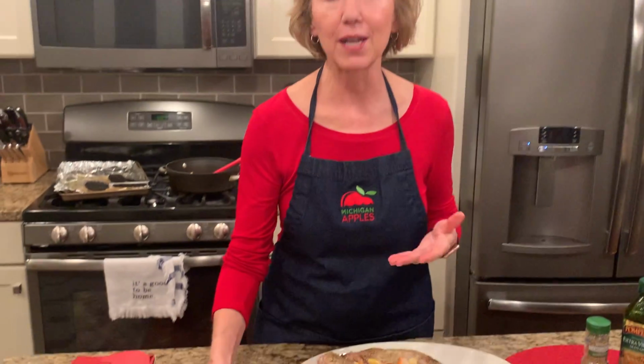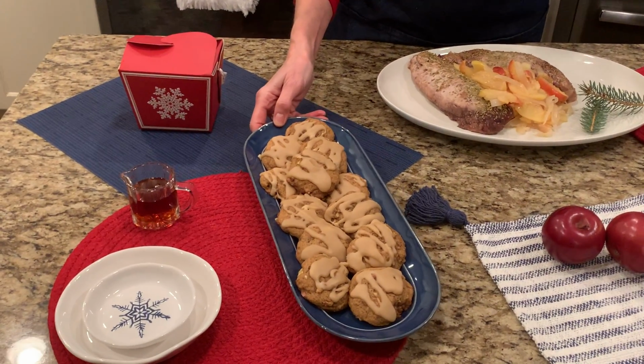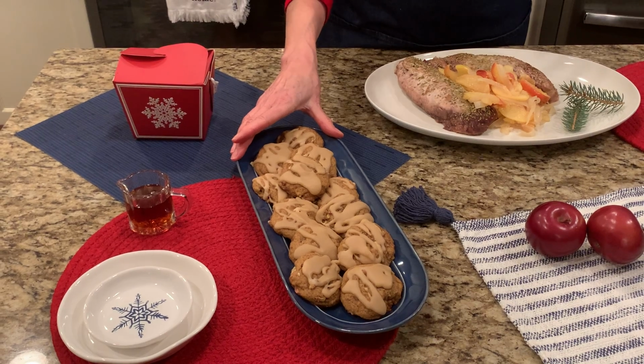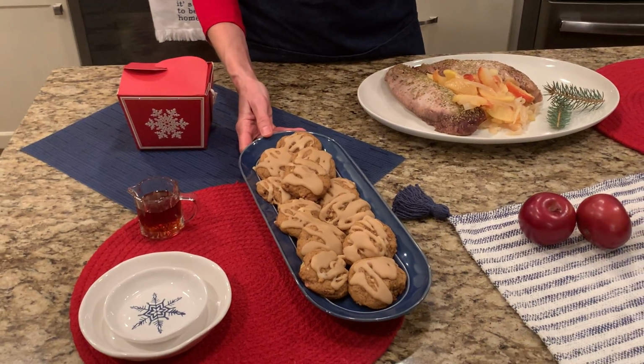The other recipe that I want to share with you are some maple glazed Michigan apple cookies. These are absolutely delicious. Yes, they're a little bit of a treat, but I've incorporated white whole wheat flour into them. Of course, we've got our chopped Michigan apples in there, so you've got some abundance of healthy ingredients.